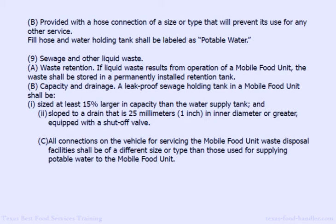Sewage and other liquid waste. You know, horrible topics. Waste retention. Oh my god. Let's see, what do you need? If liquid waste results from operation of a mobile food unit, the waste shall be stored in a permanently installed retention tank, which they all have.